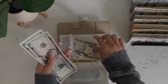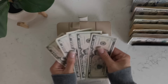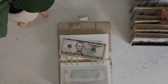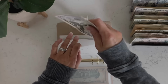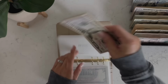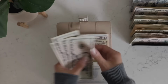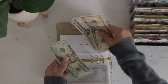Rowan: 5, 10, 15, 20, 25. I'm trying to put all of the not so great ones in the back. We'll bring those back to the bank. And then Bristol: 10, 15, 20, 25, 30, 35. So we'll swap these fives out for a 20.